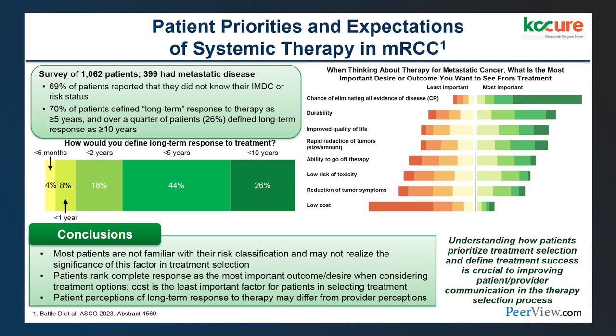So patients are really hoping for a cure. They're not so much familiar or concerned with their risk stratification, but if we present data to them of these are therapies that might help you achieve a complete response, if that's what you value, then that's what they're helping us with in our clinics with the shared decision making. Really, our patients are driving those decisions. So very important survey data from our very own patients.